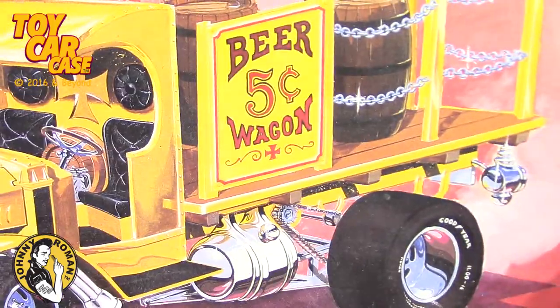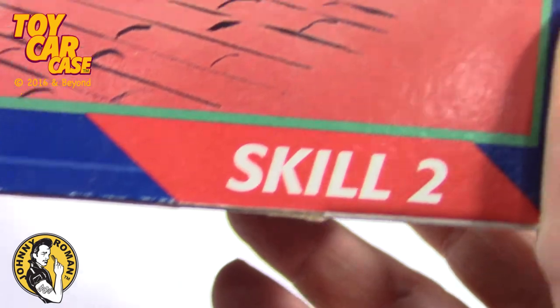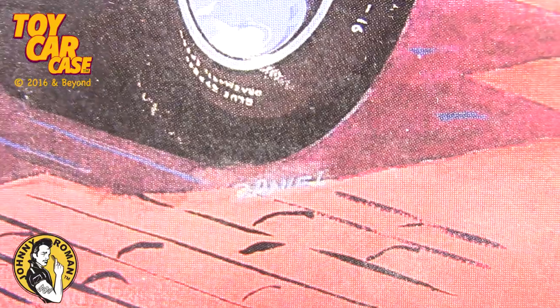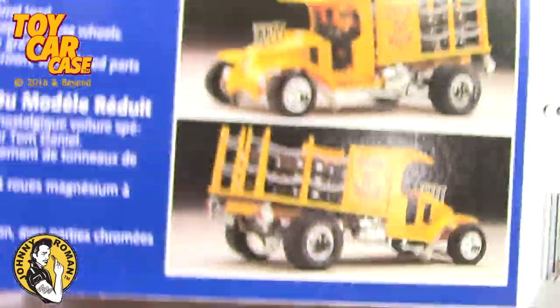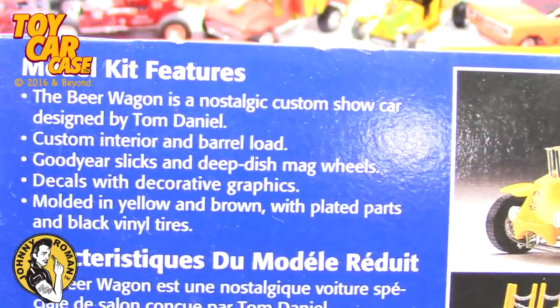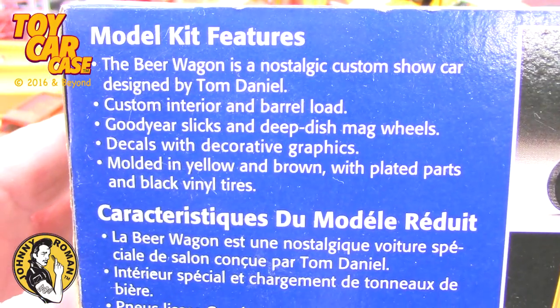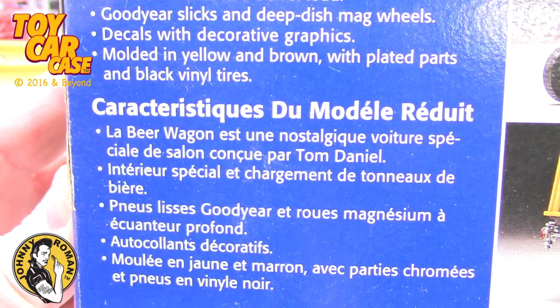This is a re-release. When his signature's big like that and his name's on the box, his picture's on the box. Look at this. It's so cool. That drive chain in the back and beer kegs for the gas tanks. He thought of everything. There's his signature right there. Tiny, but it's him. Tom Daniel all the way. Look at this. Just amazing. Here's all the features. This is a newer box. You can tell from the UPC. You've got multiple languages on this.